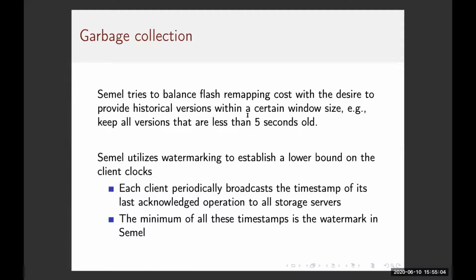Okay. I mean, this lets me think that the clients are a small number of clients that are part of the system pretty much, right? Okay, any questions so far? This was Semel. Now we are moving on to Milana.